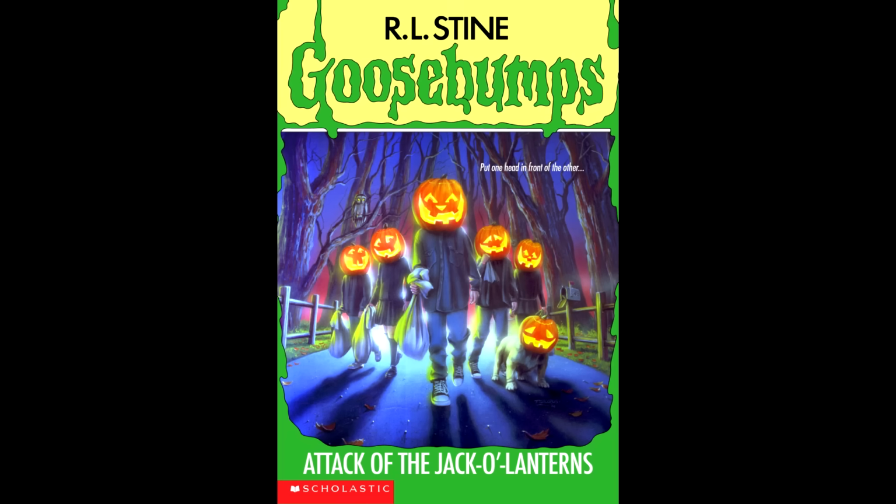The two main characters are waiting for their twin friends to show up so the four of them can go trick-or-treating with the bratty kids and pull a prank on them. But instead of the twins showing up, we see these two jack-o'-lantern people. And it's pretty predictable that the twins are the jack-o'-lanterns the whole time, but the book kind of tries to make you think otherwise.